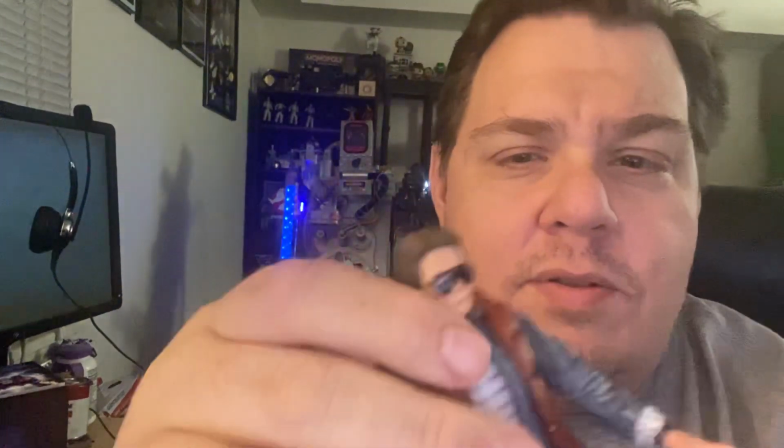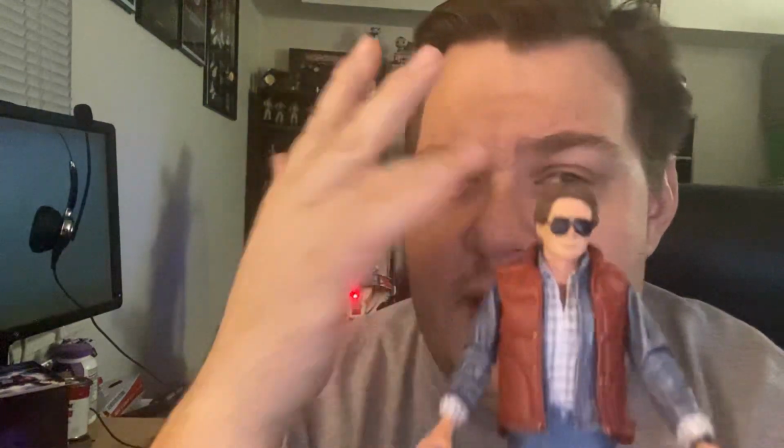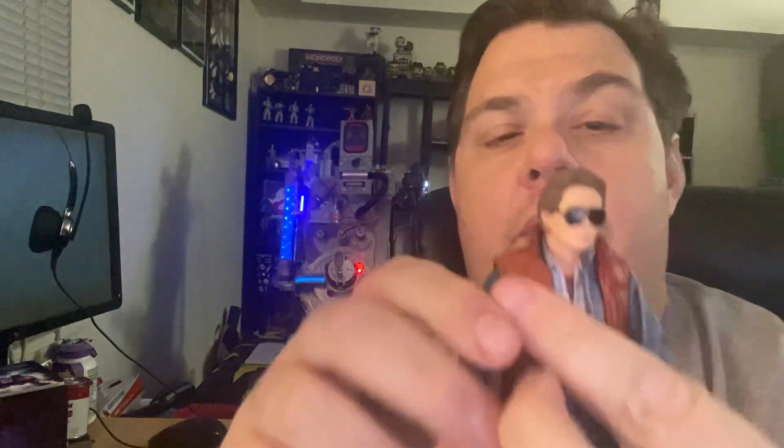Yeah, I kind of wish they could have done a little silver coat on there to make it a little bit more reflective. I mean, it's fine. This was the Michael Jackson kind of look back in the day. What do you guys think? I mean, still pretty good sculpt.